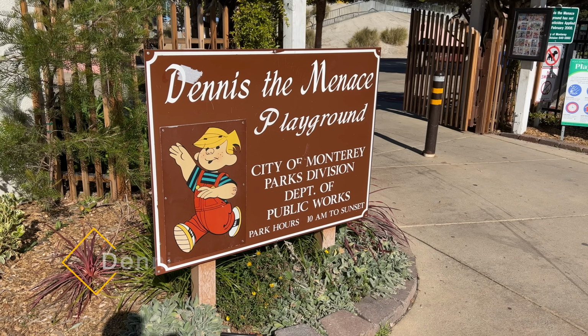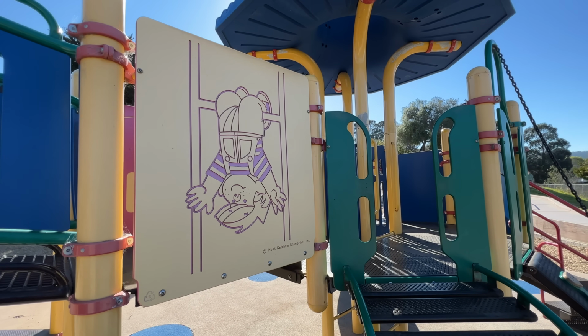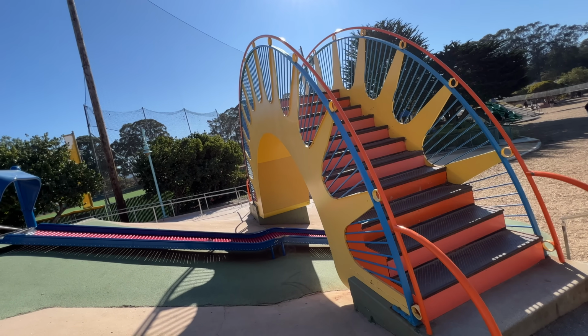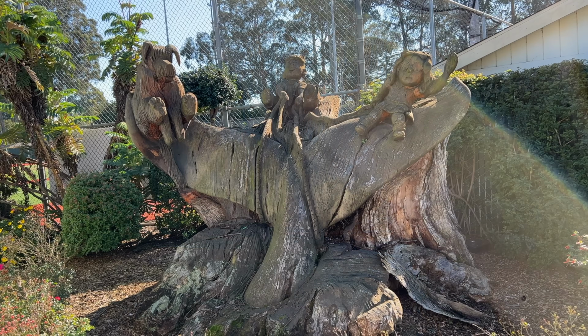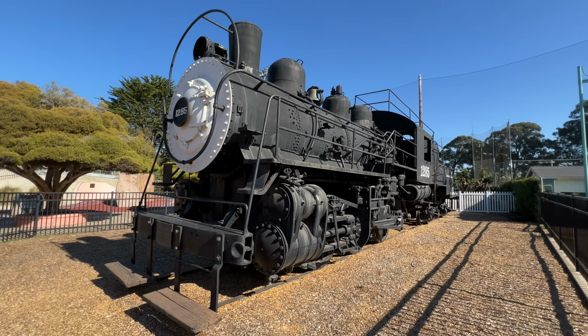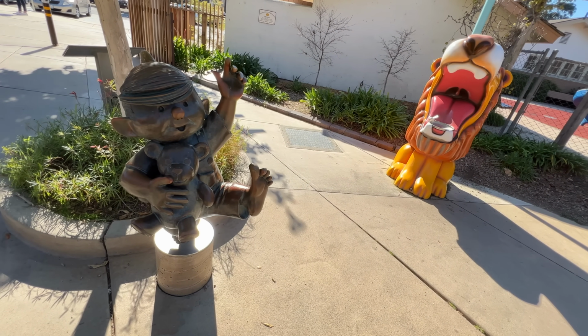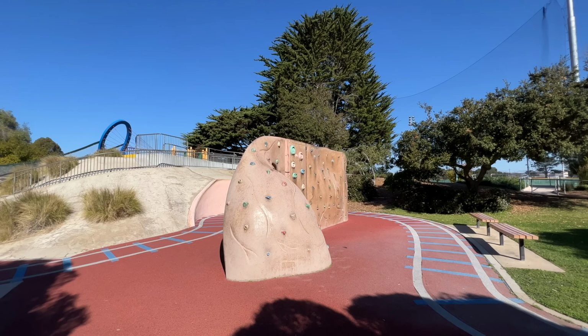Next up, if you're traveling with a family, go to Dennis the Menace Park. Dennis the Menace Park is one of the best children play areas you'll find in California. This park was created over 50 years ago with the help of Hank Ketchum, who created the popular comic. The play area has a full train engine right when you walk in and a famous tiger fountain that has been in many photos over the years.